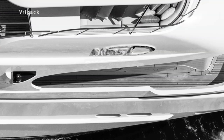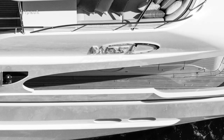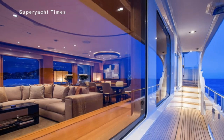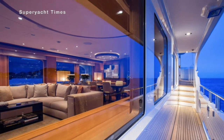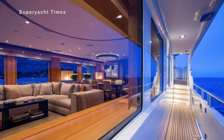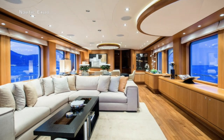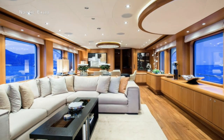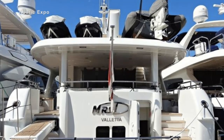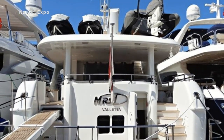And, of course, a quick glance at her external lines and features shows us just how well Vripack delivered on the brief which they had been given. When we look inside Mrs. D, we can really get a sense and feel of how this super yacht will treat her guests as they cruise across an ocean towards their far off destination.